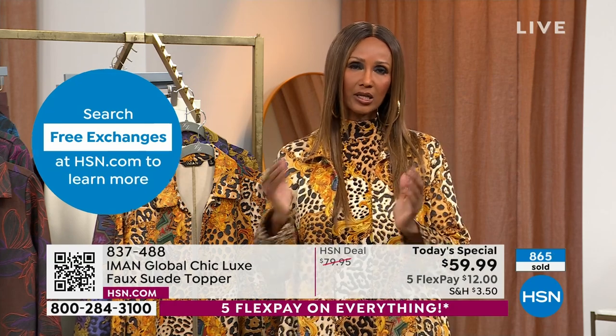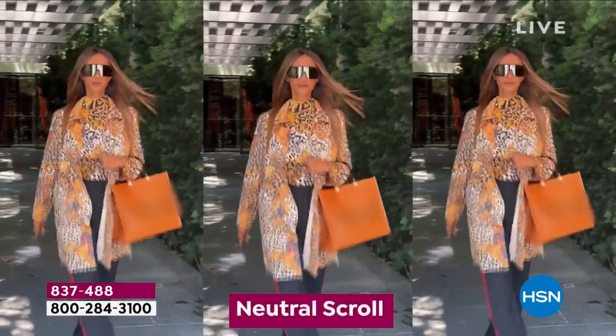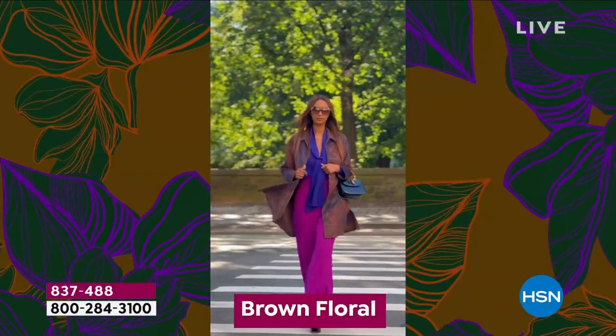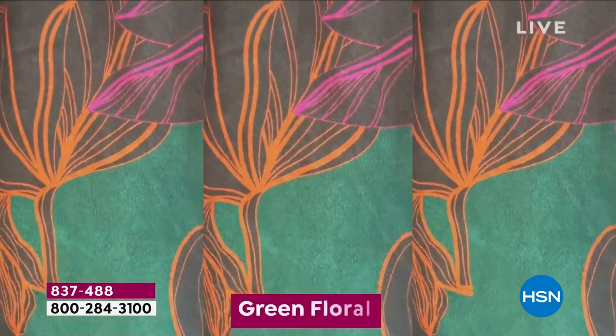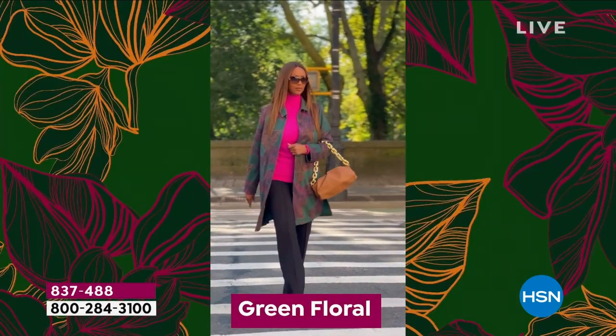If nothing else, get the color you like, get it home, and see what I'm talking about. You will not believe this is a faux suede topper. Usually when we're thinking topper, the minute you hear suede or leather, you think about something heavy. The minute you look at this you think it's a coat, but it's not. It's lightweight, like the thinnest, lightest sweater.